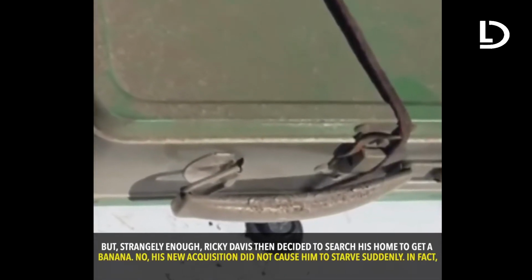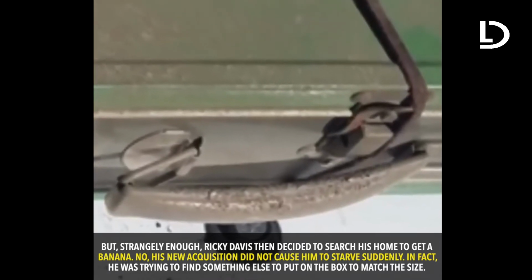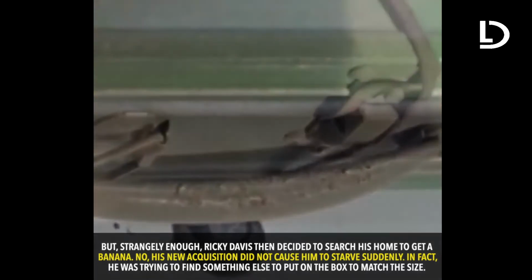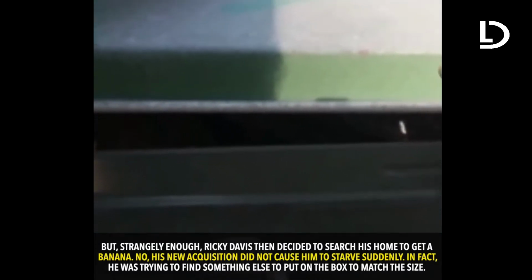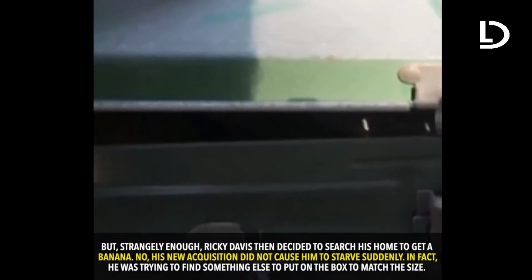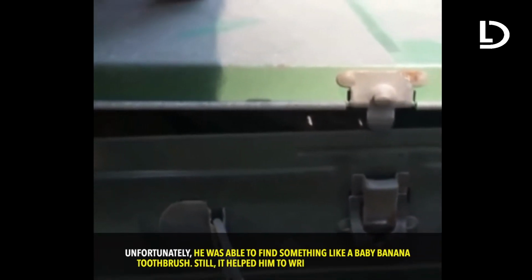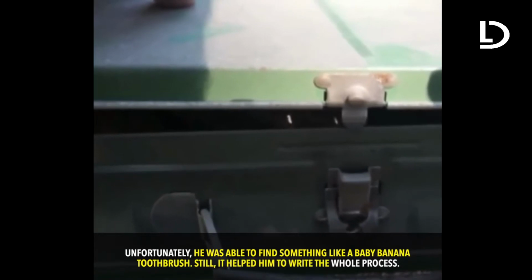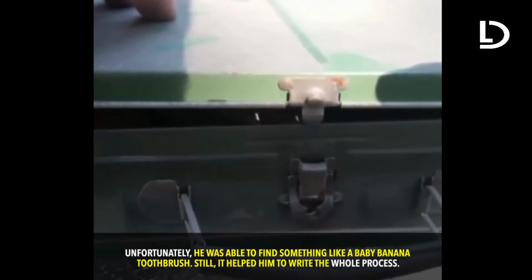But, strangely enough, Ricky Davis then decided to search his home for a banana. No, his new acquisition did not cause him to starve suddenly. In fact, he was trying to find something to put next to the box to show its size. Unfortunately, all he could find was something like a baby banana toothbrush. Still, it helped him to document the whole process.